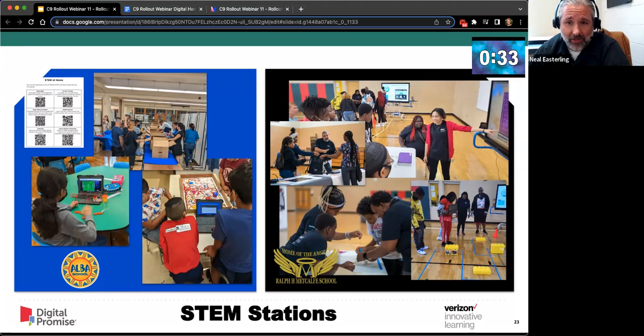At Metcalf, we had 4 different stations. One was Sphero Maze, which you can see down in the bottom right-hand corner. So the young lady who I was talking about who did the full teaching of the coding is right here at the very top. She was spectacular. We also did 2 other stations.